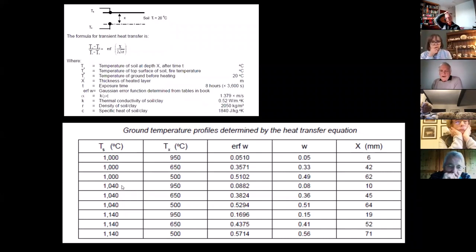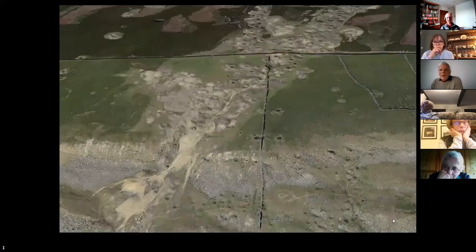If it's 1040, which many of the slags melted at, the 950 profile is about 10 millimeters down, and at this temperature, 1140, it goes down 19 millimeters. So nowhere does the baked clay get to an inch in depth. And that really explains why we didn't find a baked clay layer. And it also, the weathering experiments seem to generate the collapsed type of baked clay that we found in that excavation.